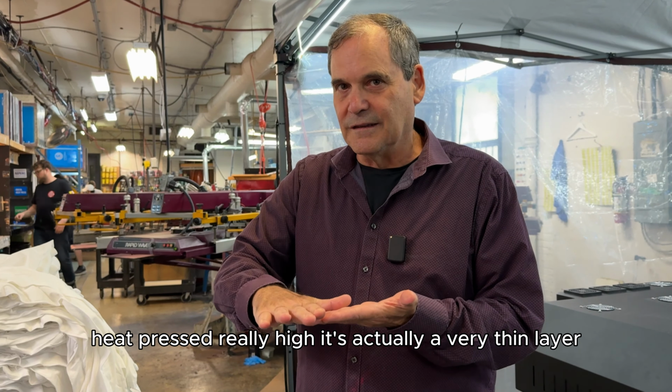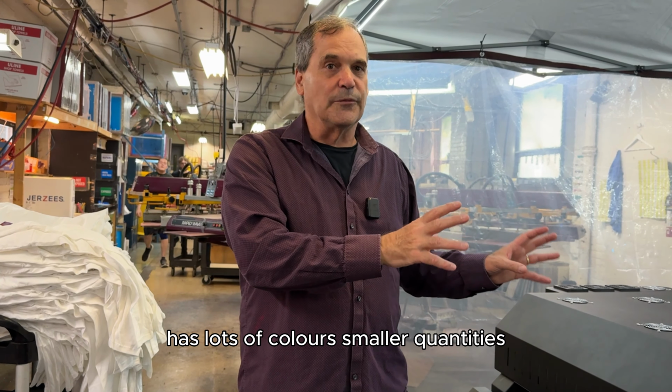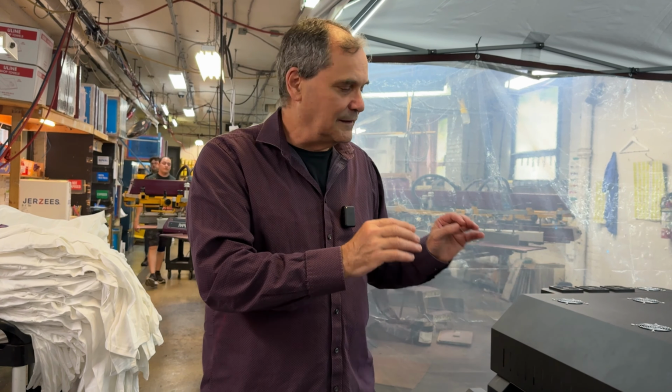Screen printing still has its place. When you have simple jobs, big quantities, there's nothing cheaper, more efficient, and better than screen printing. But if a job is complicated, has lots of colors, smaller quantities, this is so much easier.